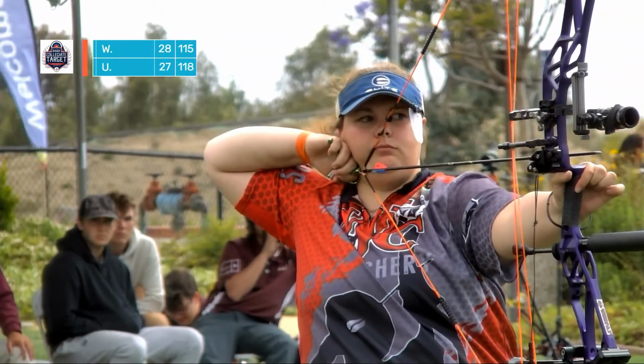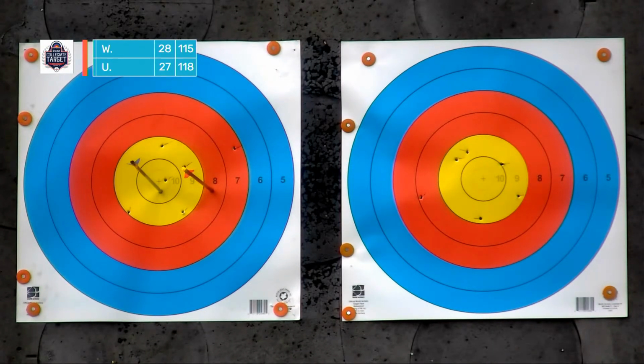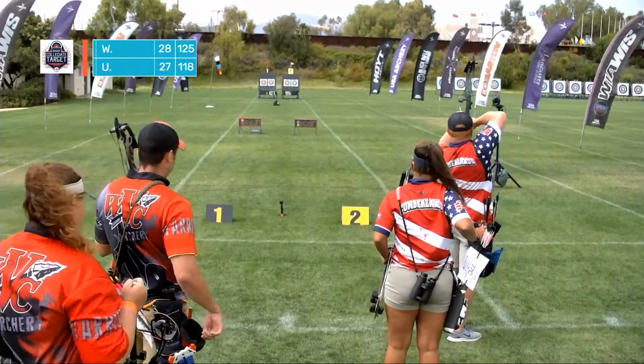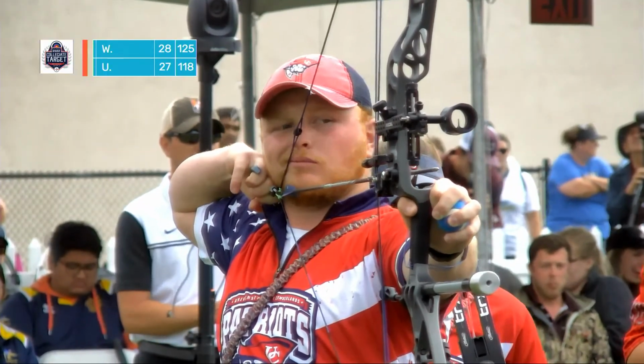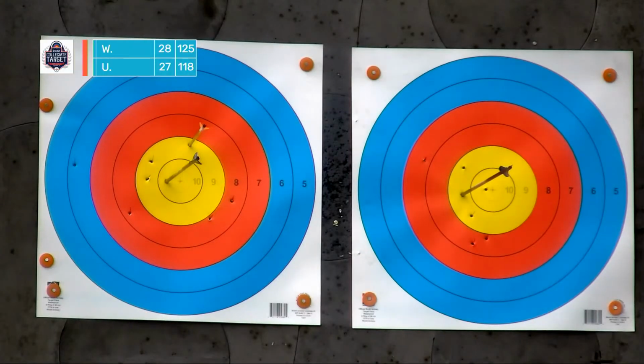See the wind starting to pick up again. Pushed around a little bit. Solid X. Kobe back up again. So there's a 7-point difference, 2 arrows left. It's possible. Anything's possible in archery, but it'd be a long shot. Just gotta focus on making good shots. Good 9 right there. Keep it in the middle.